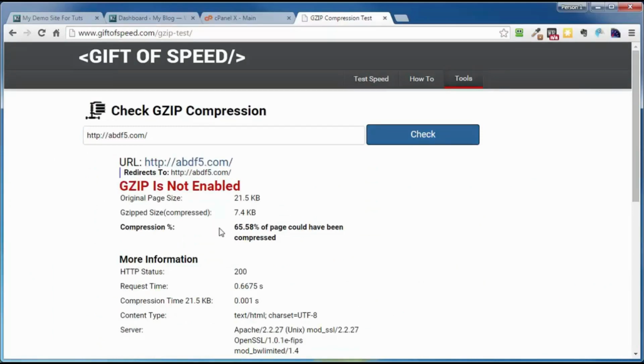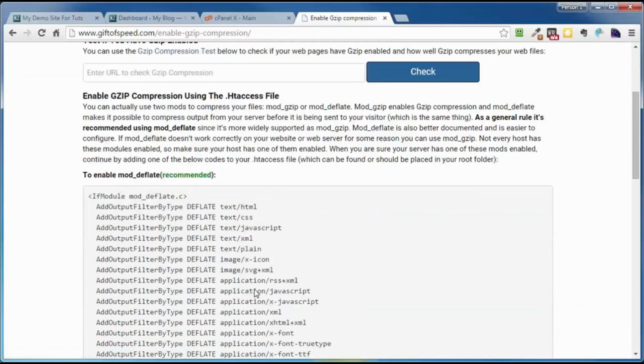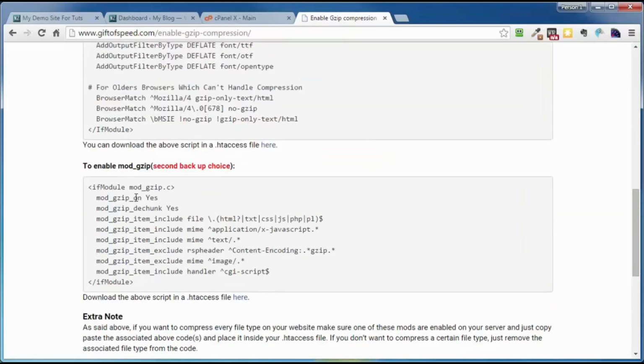And it tells you here the benefits if it were enabled. And if we scroll on down here, how do I enable gzip? Click here for detailed guide. Well, this gives you a detailed guide of a few different ways in which you can enable gzip on your site.